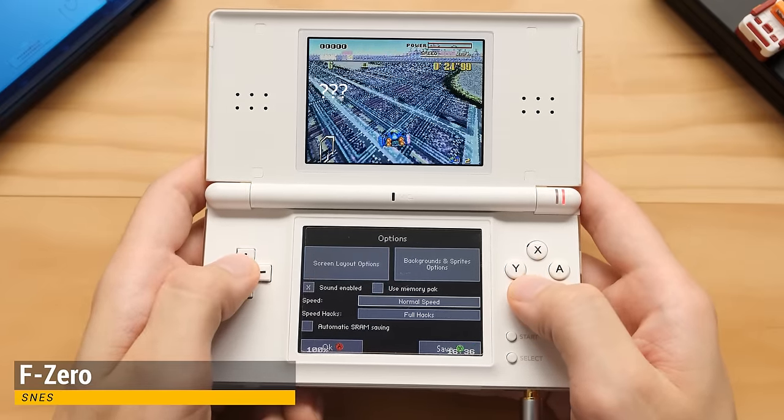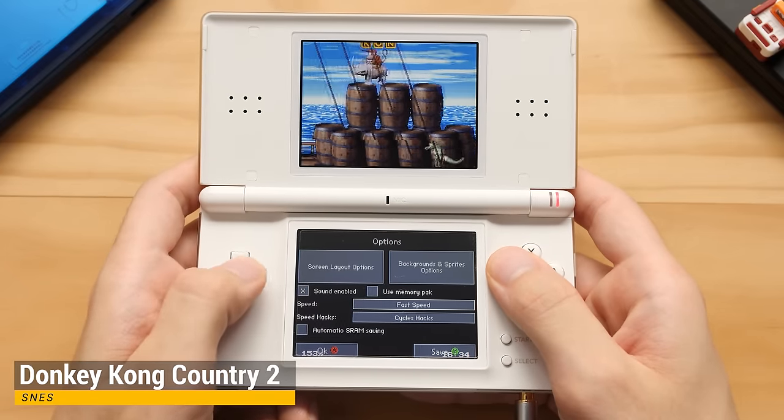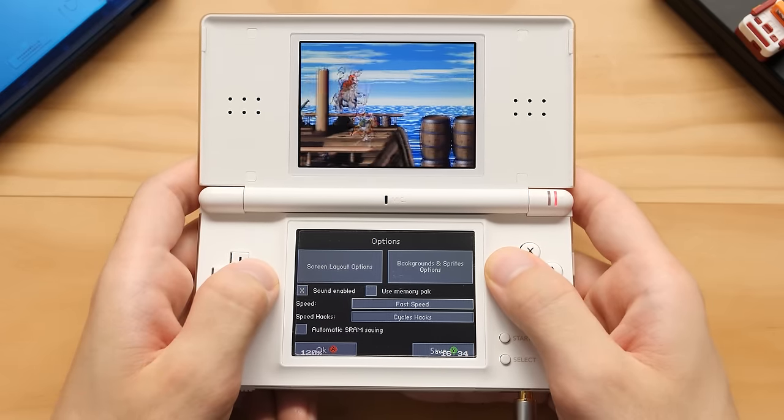The emulator for this system hasn't been updated in a very long time, so it's hard to know how far this device could have gone. The processor is on the weak side, so it's impressive that things even work this well.